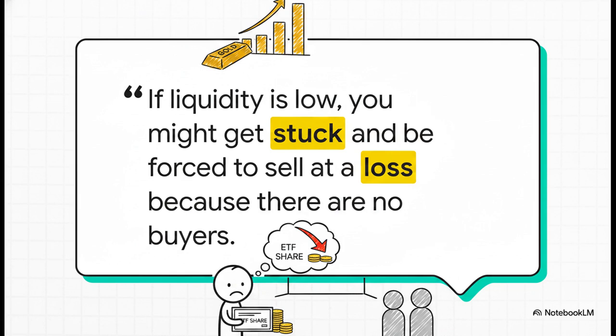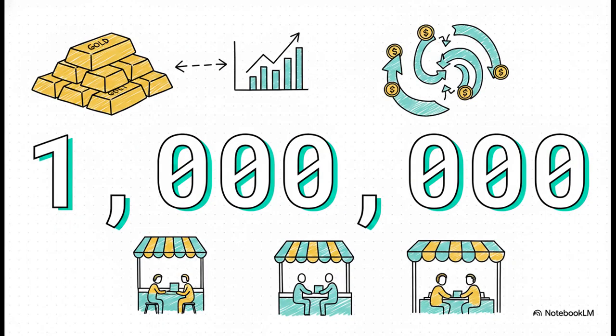But if there aren't enough buyers on the other side, you're stuck. You literally can't sell. You might have to drastically lower your price just to find someone, anyone, to buy it, turning what should have been a nice profit into a painful loss. So how do you avoid this nightmare scenario?